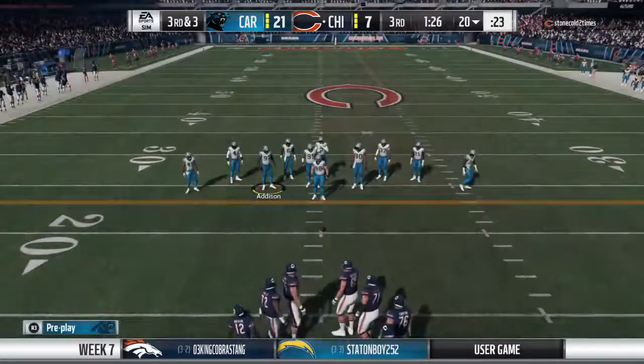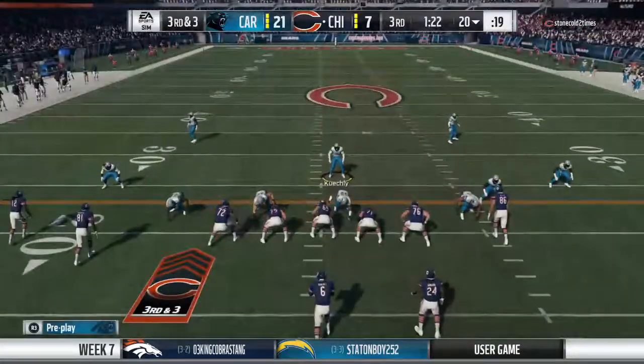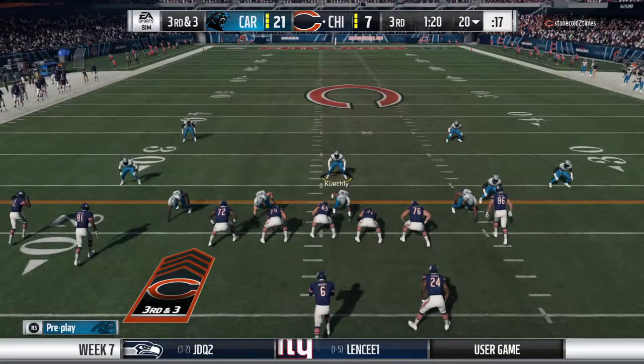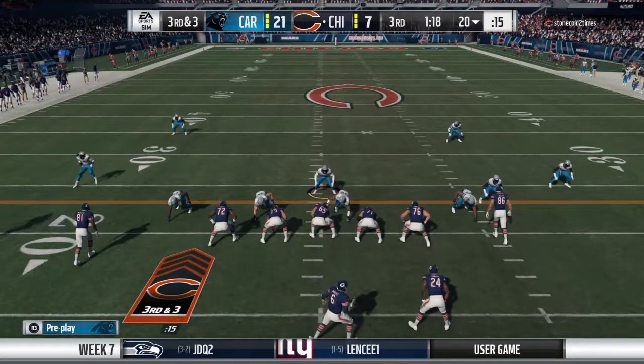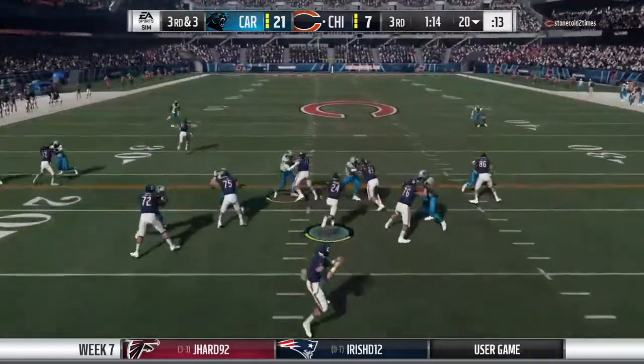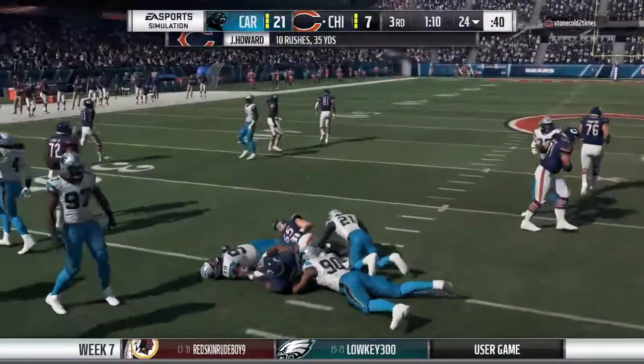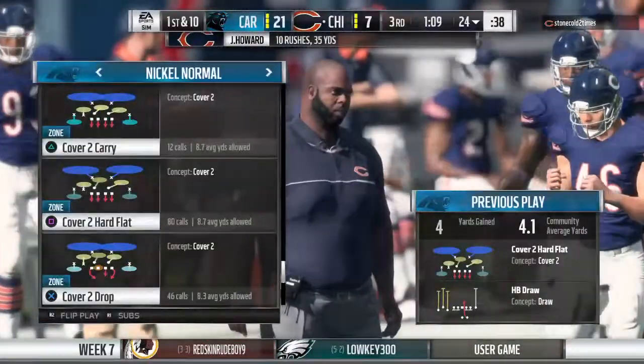The Bears on 3rd down. They've hit it 50%, 3 of 6 to this point. This time it's 3rd and 3. Set. Gun, gun. Check, check, check. Gun, gun, gun. Ready. Right, 20, go. They'll try to run for it with Howard. It's a gain of 4, and it gets him the first.